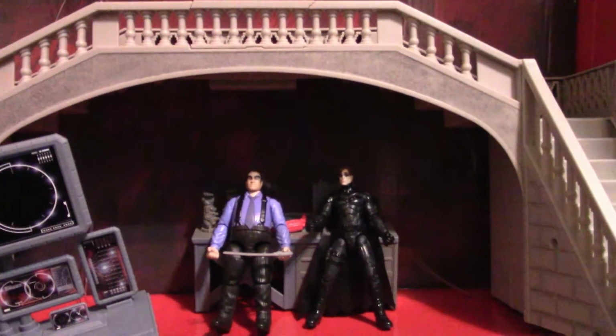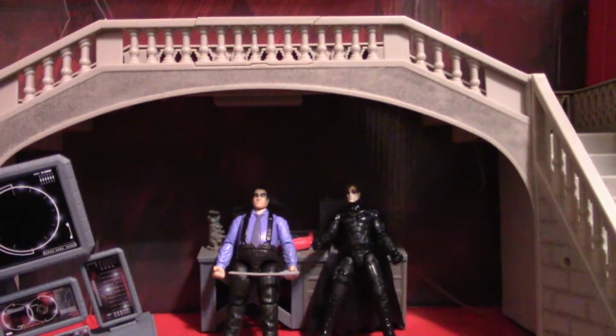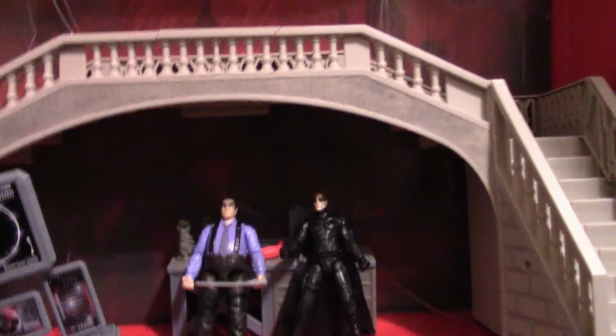And if it didn't have this cool-ass staircase to it, personally, I would have given it a pass. So that does it for this review. And as you can see, the staircase serves many purposes. And I will be using them in some of my stop-motion movies over on the other channel.